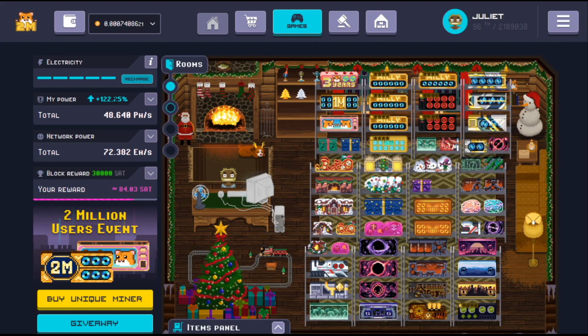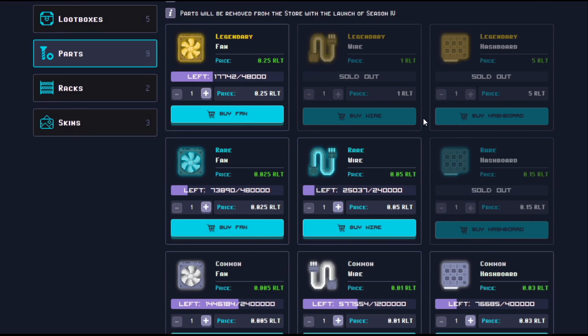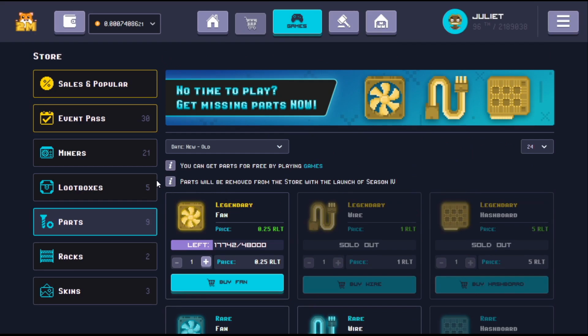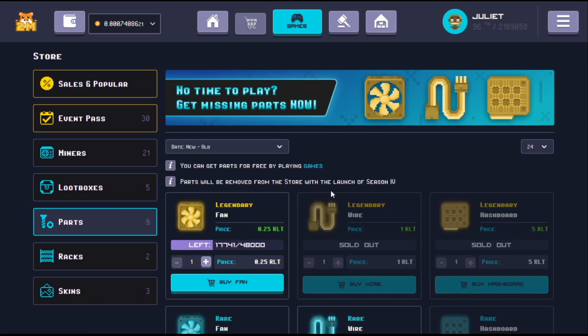Okay, so yes, obviously 4% of that 222 has come from the Rollercoin family miner, as I think they've called it. But a few days ago, they refilled the parts section. So if we go into here, you've got the parts, all your legendary, your rare, and your common parts. They refilled them all. It seems that on a Thursday, or very early Thursday, these are getting refilled every week now. But what I've noticed is, I don't know if it's once a month, on a Friday they are refilling the parts as well. So just keep an eye out on that.